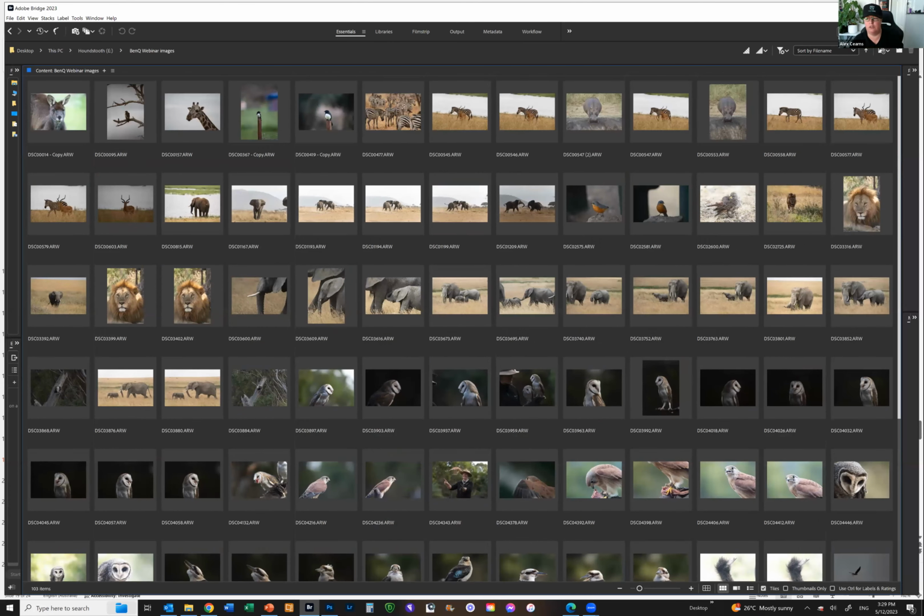If this was an actual shoot I did, firstly, it would be a bit messed up because I've gone from a willy wagtail to an elephant to an owl to a kangaroo. It's like, where is this place? It's amazing. Didn't have to go to Africa and Kangaroo Island and all around Western Australia to get these shots. But I'll start with this kangaroo.